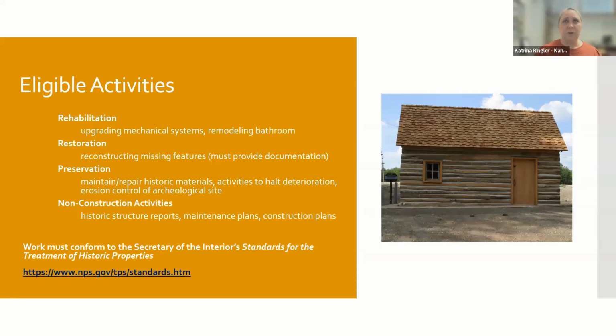Yes, historic districts, well, individual properties within a historic district are eligible. The property owner must be the applicant. And so three property owners can't get together and apply for three properties together as one application. Those would have to be three separate applications. But if there is one property owner who owns multiple buildings or multiple resources within a historic district, and those resources are contributing to the historic district, then yes, those are eligible.